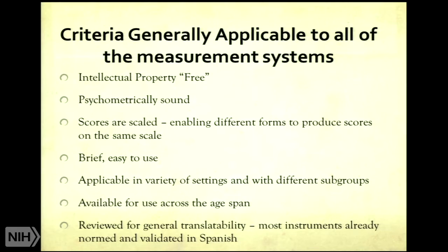Scores are scaled, so you can have different types of tests on the same metric. Brief and easy to use, which turns out to be the major stumbling block and the major goal of all this instrument work, is how do you get these things short enough that people can use them? Applicable in a variety of settings, available for use across the age span, and all of them should be generally translatable. And I should say that all of these instruments are already normed and validated in Spanish, and many of them in dozens of other languages.